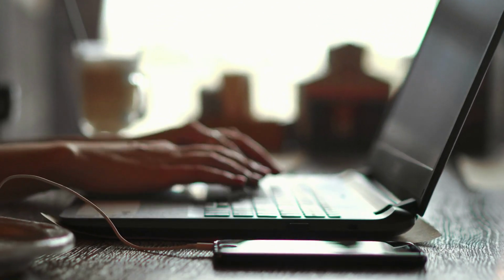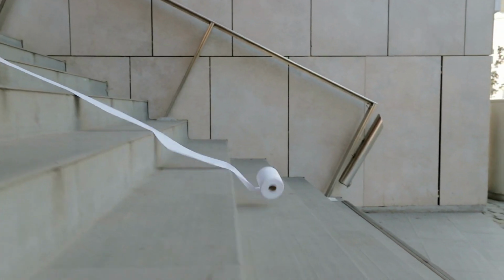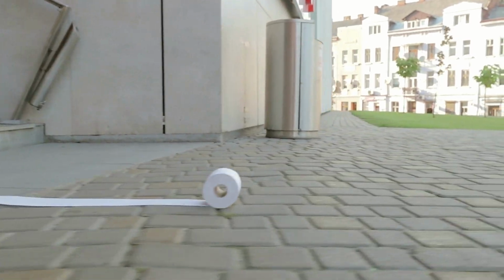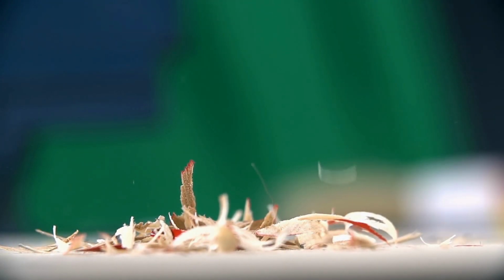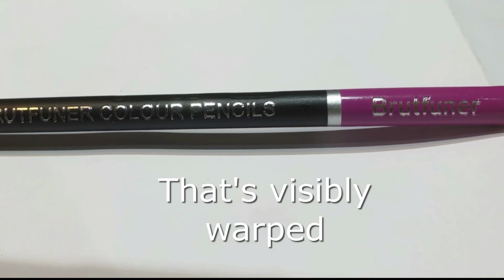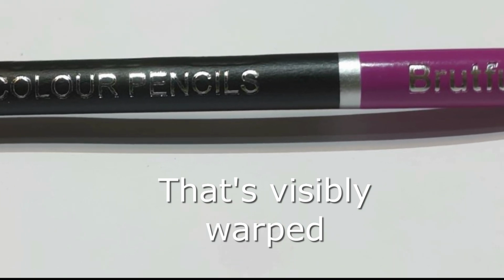Now, I know people do the roll test on pencils, but a little bit of warping on a pencil isn't necessarily the worst thing in the world. As long as it's performing, it's okay. So really the roll test is not necessary unless the pencil itself is visibly warped. Then I would say you use that. But for the roll test, it could be a number of factors on why that pencil might not roll as well as some of the others.